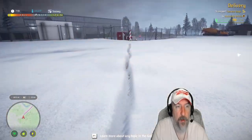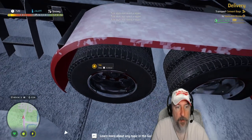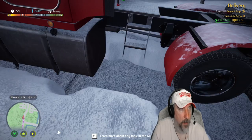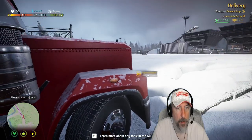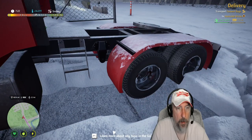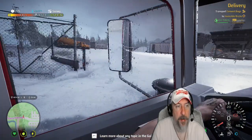Can I put the chains on my tire now? I think I have to put the chains on my tire. I think I have chains. Hold on. Can I do it? So how do I put the chains on my tire? Like, how do I do this? I don't know. It doesn't let me do it. It says the tire does not need repair. So am I supposed to? You see, these are the things that just drive me crazy. Like, why can't I use my tire chain?